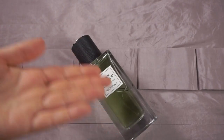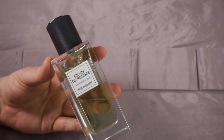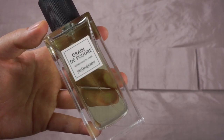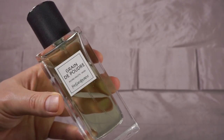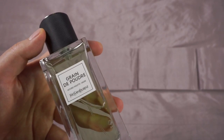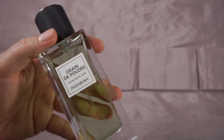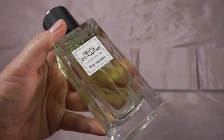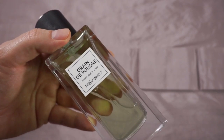The good thing about it being a bigger bottle is that I can reapply it. It's tricky to reapply when you're out and about because I'm not going to carry it. It's quite heavy, as you can see how thick the glass is. I'm not going to carry this one with me throughout the city, but I might in the first period of love, when you're passionately in love with something and have to have it with you all the time. But later on, I'll probably leave it at home.